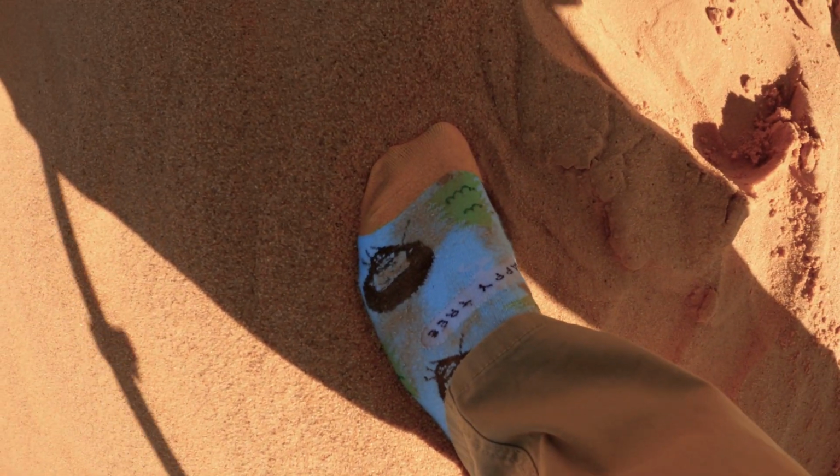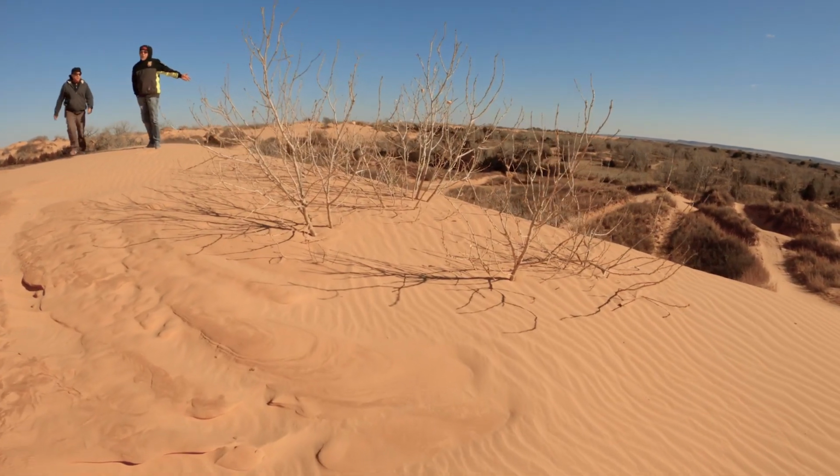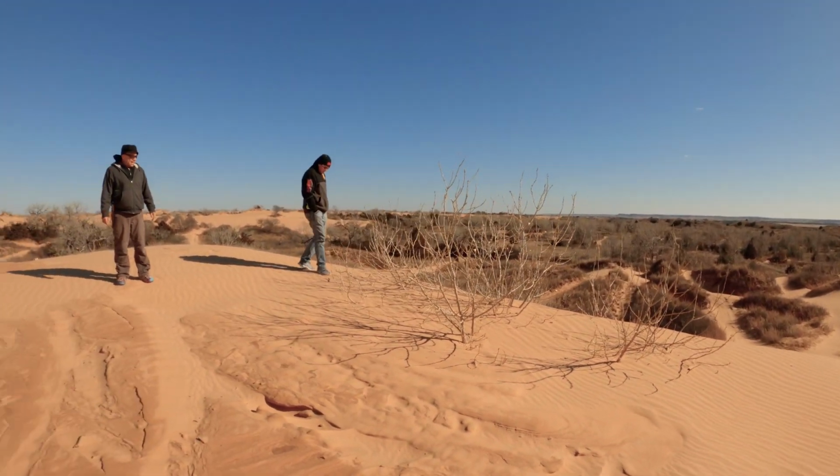Happy trees, happy sandy trees. By the way, that's the tip top of that tree. It's covered underneath the sand dune.